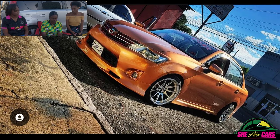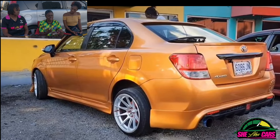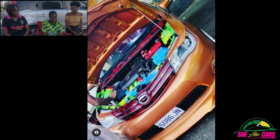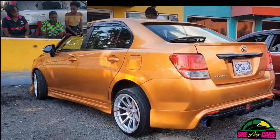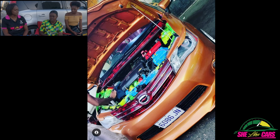All right. So here it is now. We have an Axio, finally. Right, so let's look at these pictures of the Axio. This is under the bonnet. Looks like burnt orange, kind of gold. Yeah, it's burnt orange. Nail polish vibe. To be honest though, I like it. It looks clean, but it looks better when the bonnet is open. It makes sense when the bonnet is open. I mean, it's definitely a hot for me.